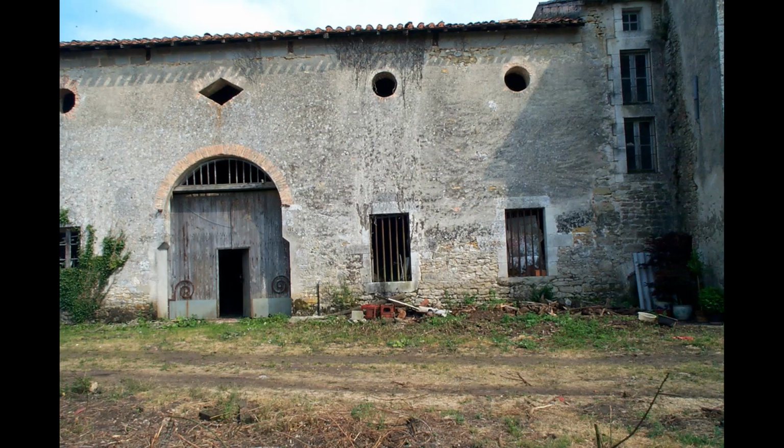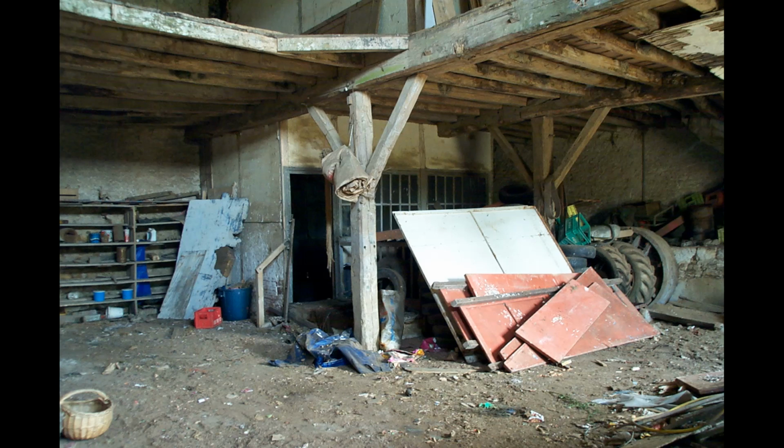Here are some pictures of what it looked like before. We decided to knock it all through and turn it into a restaurant next to the lake for our daughter Kirsty, which we ran for several years, having some great times and meeting some really nice people.